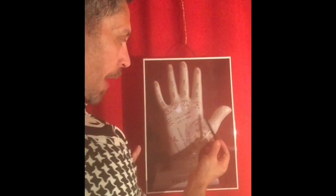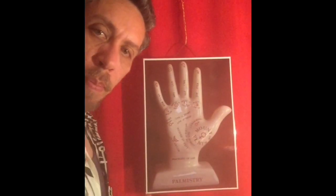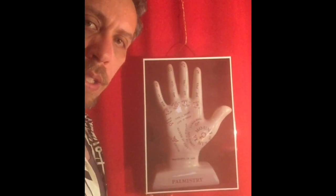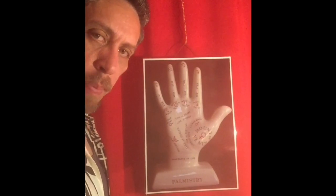The negative side of having lines that go to Mars can be combative. Mars is the god of war. So sometimes they argue, they're argumentative. They conflict with others a lot too. That could be the negative side of Mars.